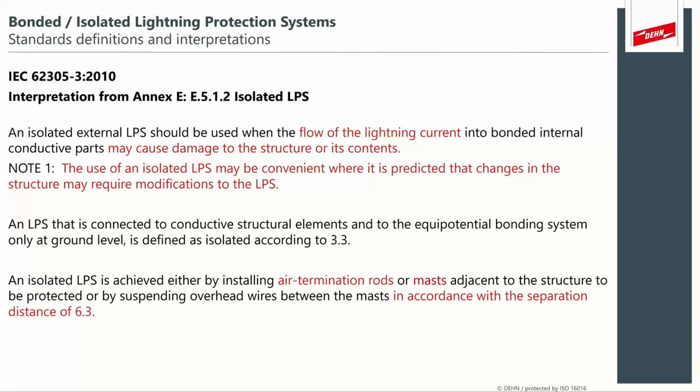And remember this when we talk about the risk assessment in a few minutes. The use of an isolated lightning protection may be convenient where it is predicted that changes in the structure may require modifications to the LPS, as a note. And then lastly, the very last sentence: an isolated LPS can be achieved by either air termination rods or masts to achieve this separation distance, and it can even be with overhead wires or some other type of insulated conductors, which we'll also cover. But don't always think of an isolated lightning protection system as a few masts that need to be installed around the building. It could be done by designing it with this bonding distance requirement in mind and making sure that you comply with it.